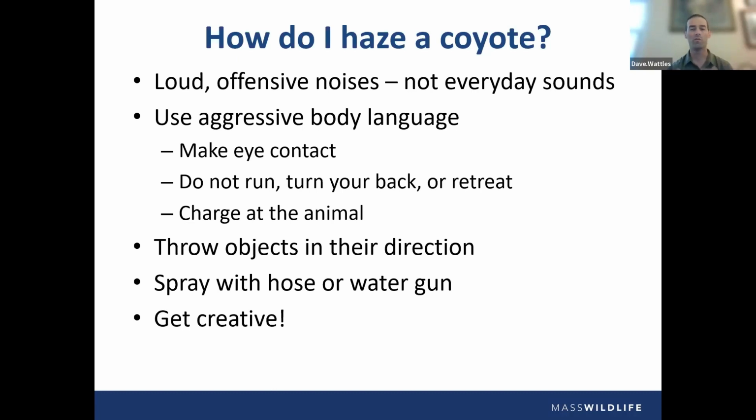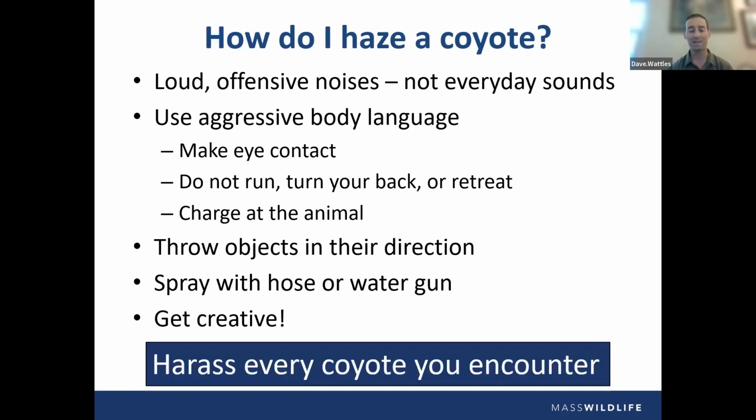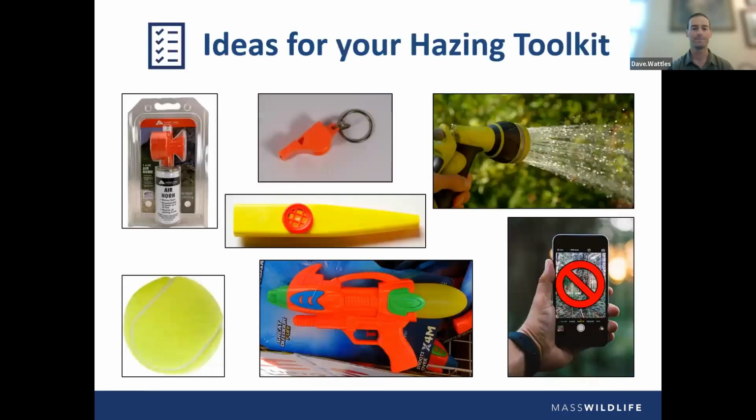Get creative. The more varied and creative you can be in your hazing techniques, the more effective it's going to be. And harass every coyote you encounter, both in your yard, on the street, in your neighborhood. And everyone should do it. If you do it, if your next door neighbor does it, if someone down the road does it, and many people in the neighborhood next door do it, it's going to be more effective. If you've already removed the food sources around your neighborhood and your community, and people are starting to haze coyotes as often as they're seen, all of a sudden your neighborhood is not nearly as attractive a place to be as it used to be for coyotes.